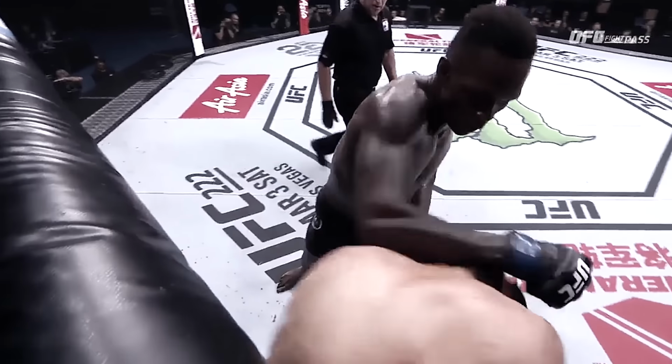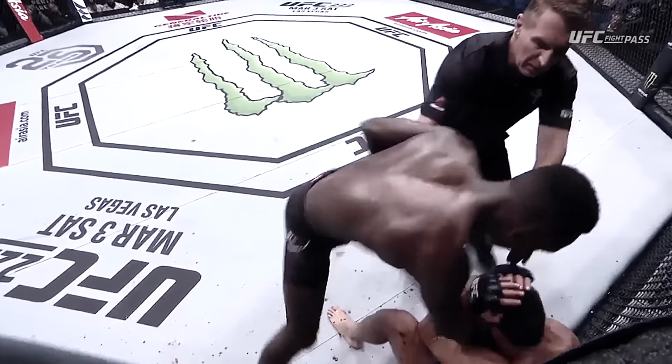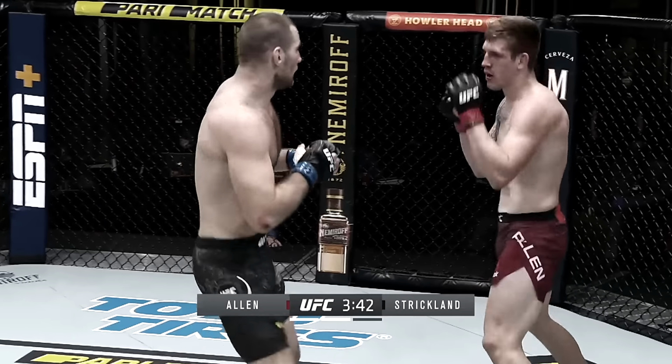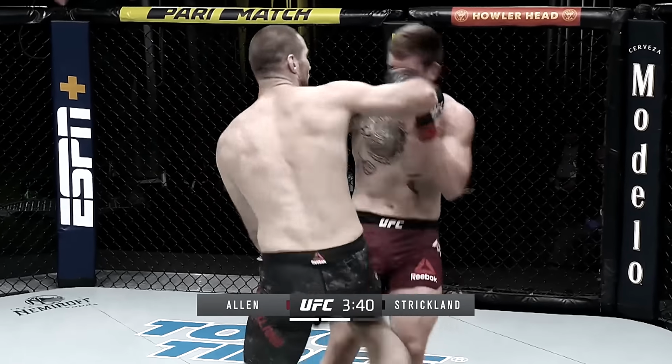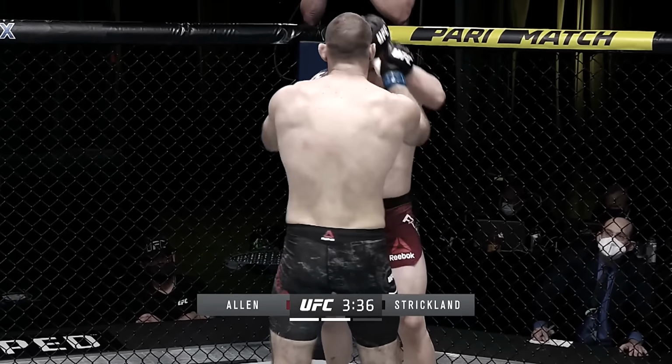This is the kind of finish you want for your first UFC fight. It showed that he has real maturity on the feet. And they're finding the mark frequently. Brendan Allen's got to do something different. As I said, he needs head movement and he needs feints because I'm not seeing either right now.